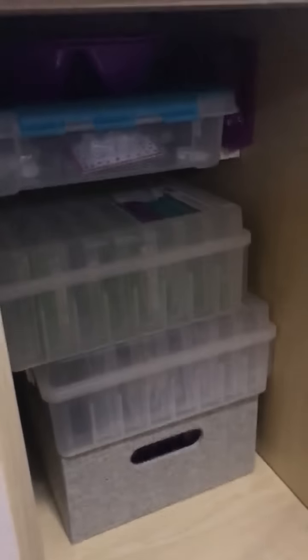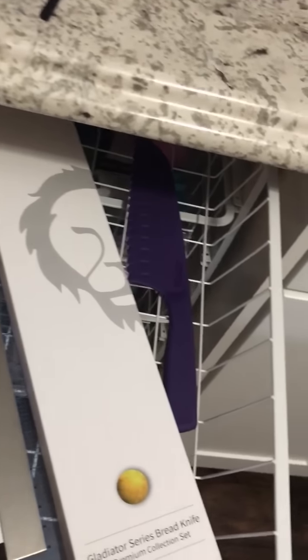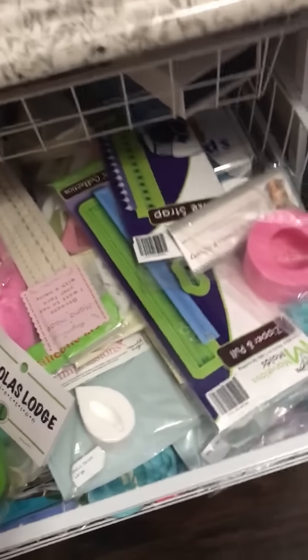And then again, more cutters. So I've got some more of those little photo boxes that I still have yet to put the rest of my cutters in and label them. Okay, now we come over to this other little set. And these are just knives and for icing smoothers. And then here are my fun drawers.